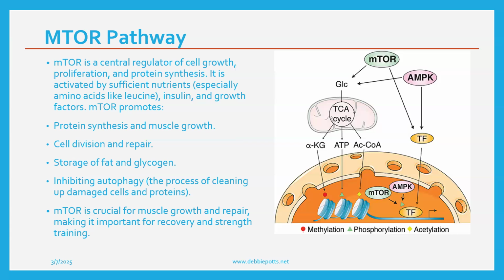So this is the bad part, but remember, we need off and on of everything. This process of cleaning up damaged cells and proteins is inhibited. So remember, autophagy is clearing out dead cells, so mTOR inhibits autophagy. So mTOR turns it off, AMPK turns it on. mTOR is crucial for muscle growth and repair, making it important for recovery and strength training. Really important, right? So as we're aging, we need both. There's benefits from both AMPK and mTOR. So again, it's a balance of them.